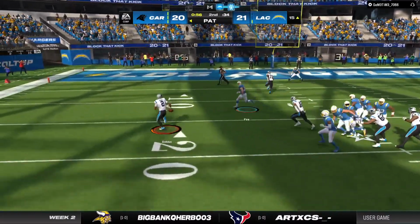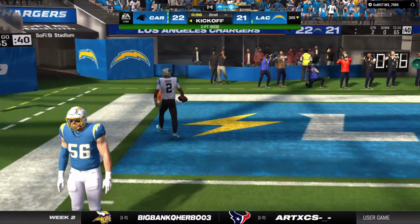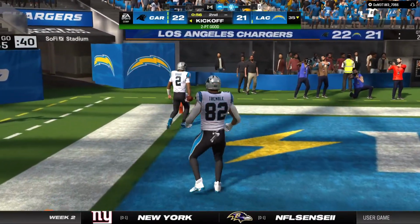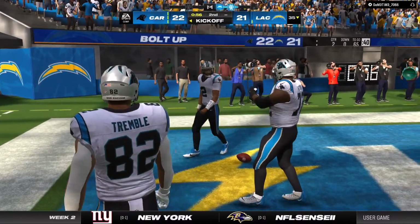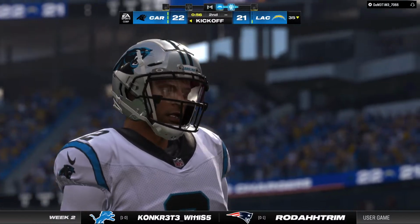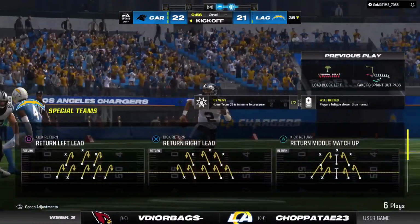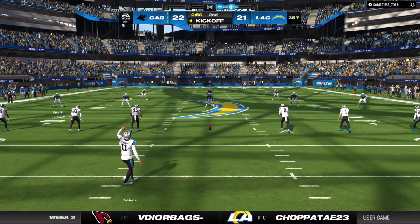Oh, and now they're going to fake it. And he's in for 2. The fake works, and they take the lead. Someone really wanted to be in the lead here because that's a heck of a gamble, isn't it? You're down 1, you kick it, you got a tie ball game. Instead, they fake it.